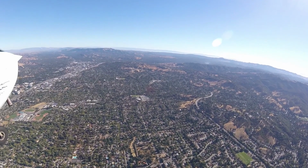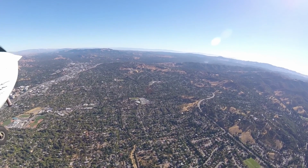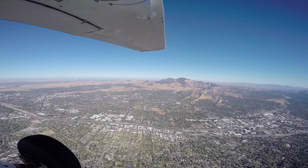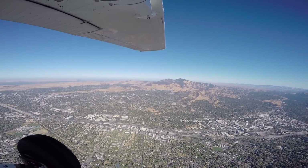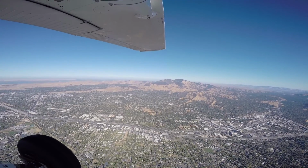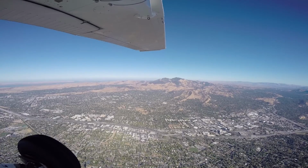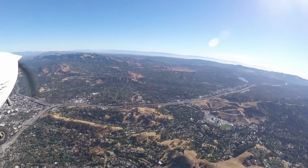Cessna 9501 Whiskey, frequency change approved. Frequency change approved, 01 Whiskey. Airfare 174, connect approach 134.5, we'll see you. 134.5, Surfair 174, excellent work. Thanks. Proceed direct, grateful, connect Oakland.